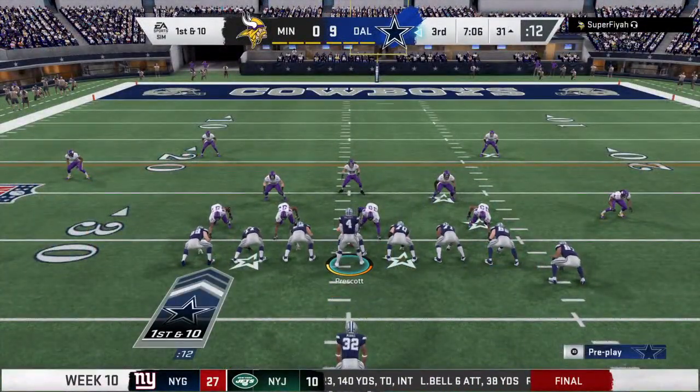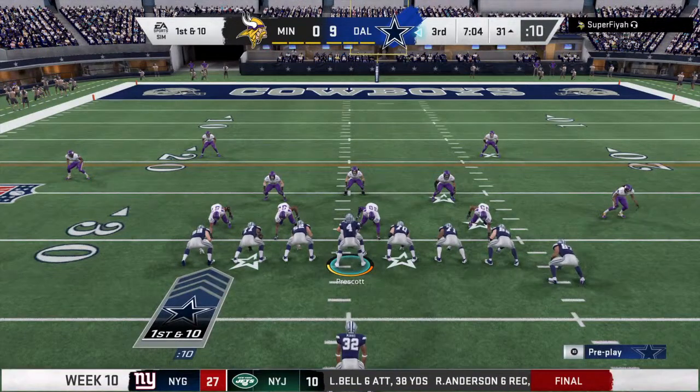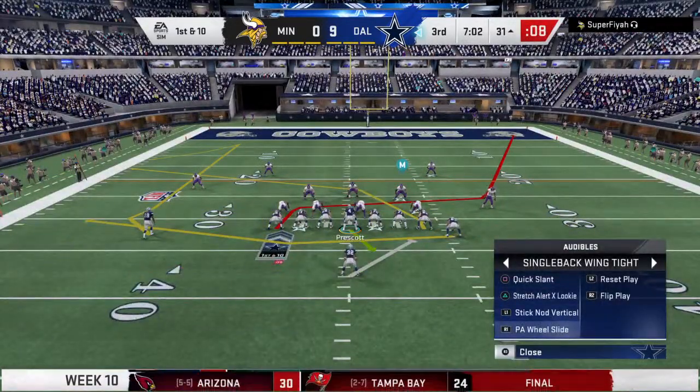It's first and 10. Drop deep, drop deep. Whip, whip, whip, whip. Watch the whip.